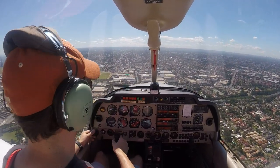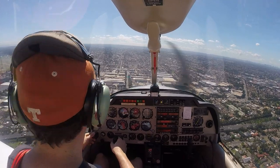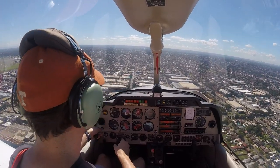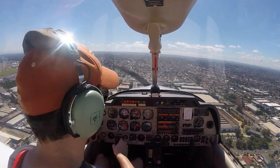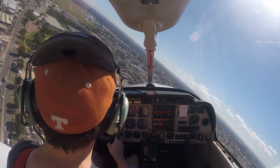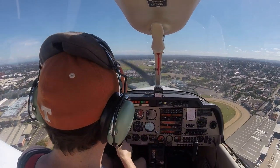Kilo Romeo Delta, hold short of the northern runway. Hold short of the northern runway, Kilo Romeo Delta. Kilo Romeo Delta on Bravo 6, cross runway right. Bravo 6, cross runway right, Kilo Romeo Delta. Correction, Alpha 6, cross runway right. Alpha 6, cross runway right, Kilo Romeo Delta.